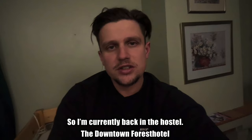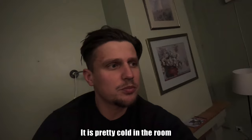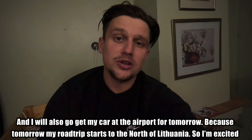So I'm currently back in the hostel, the Downtown Forest Hotel. And part two of Vilnius is for the last day of my stay here in Lithuania. So let me give you a quick tour around the hostel. This is my room, together with seven other people, but it's okay. It is pretty cold in the room, but there is something to make it warmer. It's 10 euros for a night, so it's very cheap. And I will also go get my car at the airport for tomorrow, because tomorrow my road trip starts to the north of Lithuania, so I'm excited.